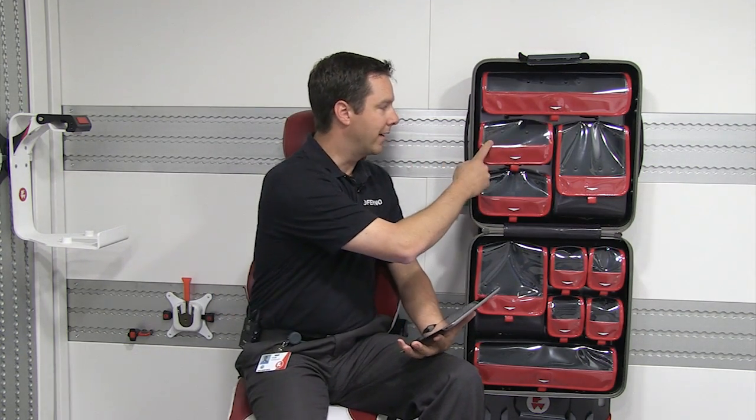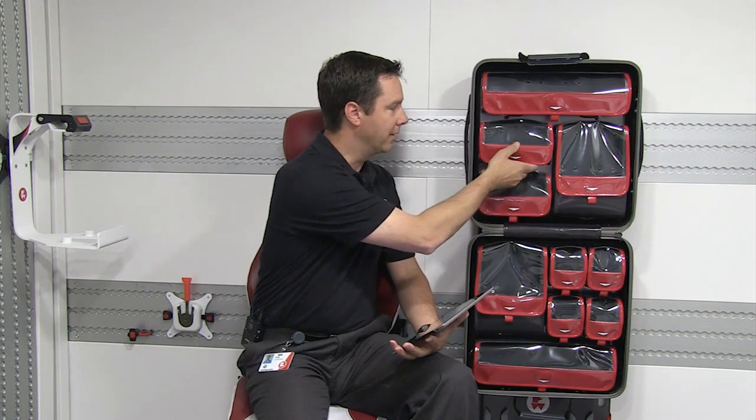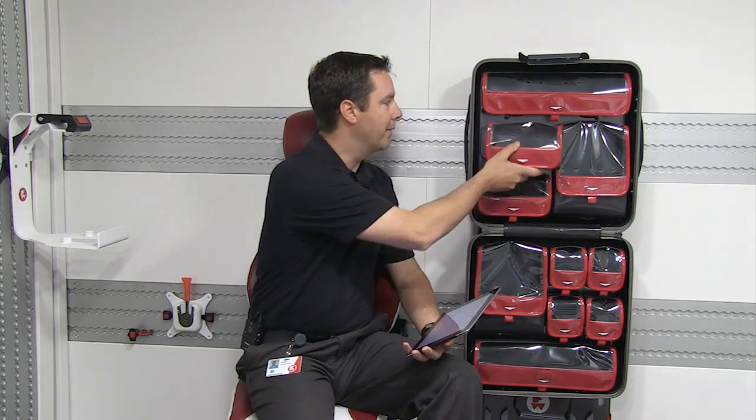Think about cleaning times, restock times, inventory times, times when that vehicle is maybe offline and going through maybe for an hour, sometimes 2 hours being deep cleaned and restocked. Now it gets cut way down. If I just use this pouch, then I can take this pouch off, toss it out the back of the ambulance, grab a new one that's been cleaned and stocked back at the bay, click it in, and I'm ready to go again.